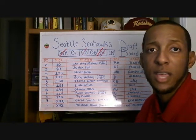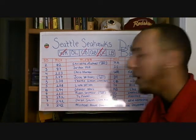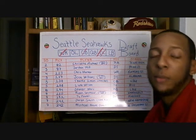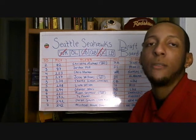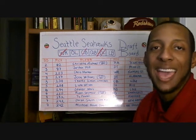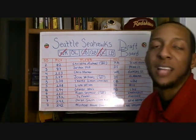This is depth. If he makes the roster, it's depth. But it's a long shot for me with Ryan Seymour. I just don't see the upside there that I'm looking for from a guy that you draft at the back half of the draft and are expecting to make the team.